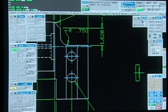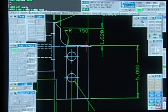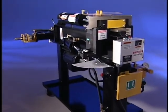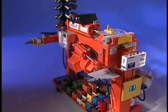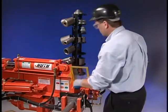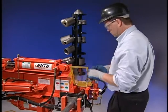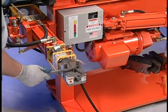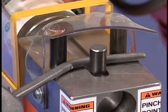Through time-tested concepts and ongoing research and development, Huth Manufacturing Company has improved and refined its entire line of equipment and tooling. From our efficient and economical models designed for smaller shops, to Huth's most popular models, the 2806 and 2008. The versatile range of machines, options, and accessories available with Huth benders allows us to satisfy the needs of your budget and still meet the demands of your shop.